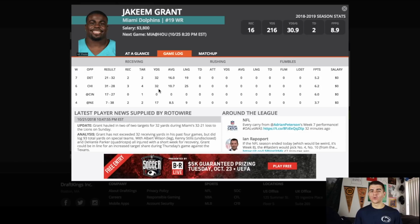Part of that is because he's the 4th wide receiver now out there, and when Devontae Parker comes back, he's basically 4th or 5th, and he's a special teams player. If all those guys are out, Grant can be an interesting option.